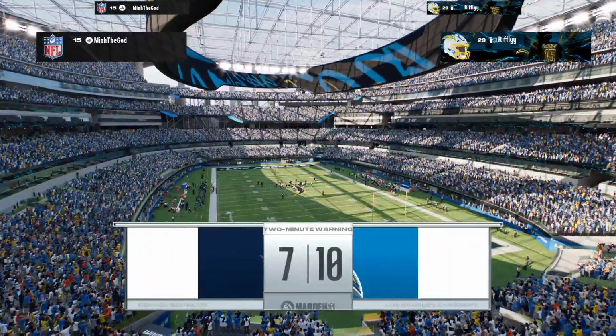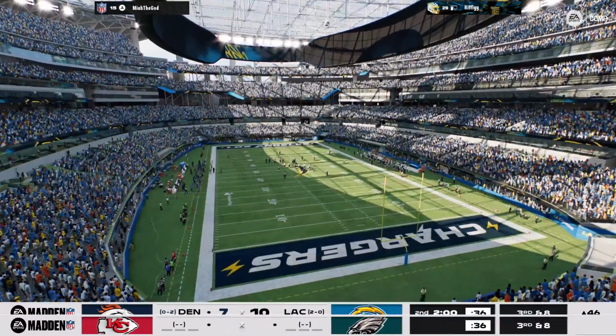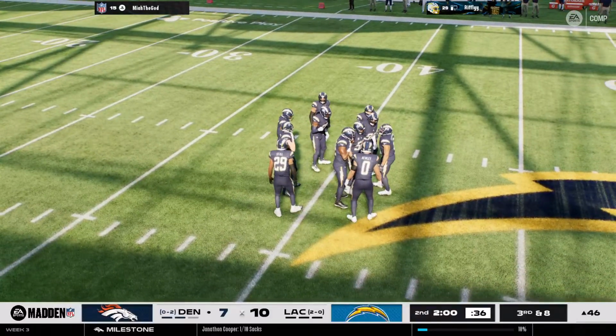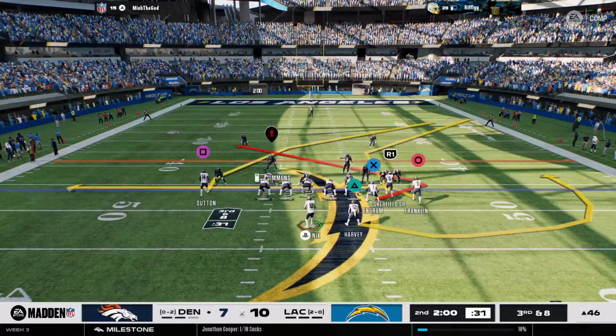2 minutes to play in the first half of a 3-point game. Greg and I return to SoFi Stadium after a short break. They need 8 as they come up for 3rd down.